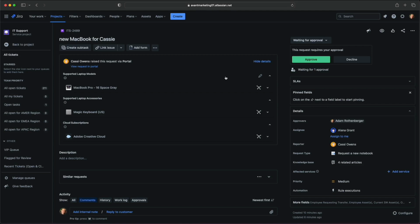If we go from the portal view over to the agent view in Jira Service Management, the agent can see all the details of the request that Cassie needs: a 13-inch space gray MacBook, a Magic Keyboard, and Adobe CC installed. Because I'm also set as the approver for this request, I get a notification that I need to either approve or deny it. So we'll go ahead and approve it.